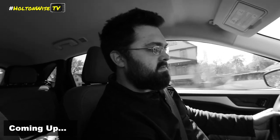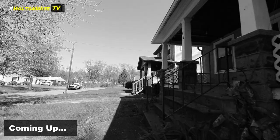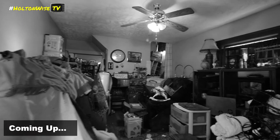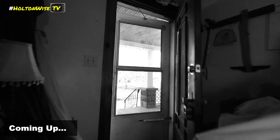But what if we had an eviction Hummer and we just rolled up in the Holton Wise eviction machine? This is a hoarder house. It's pretty tight. Yep, all right. Let's go see what these dudes are up to out here. I can't be in here anymore. Oh my God.